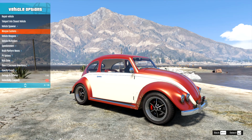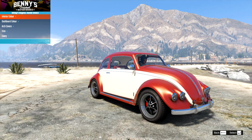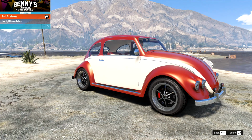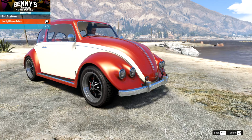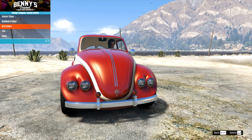Anyway, let's just go to vehicle options, let's go to menus, customs, and we do actually have quite a lot going on here. First of all, let's get a repair vehicle and get rid of that mud and stuff. So let's just go ahead, check this out. We've got some arch covers. These are going to be the headlight brow delete. That gets rid of those. I do quite like the look of them without it, so I'm going to go without on that one.